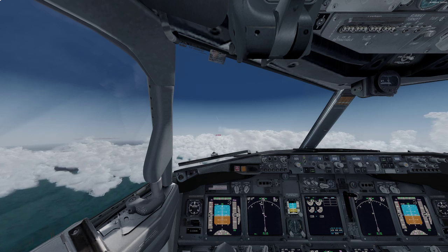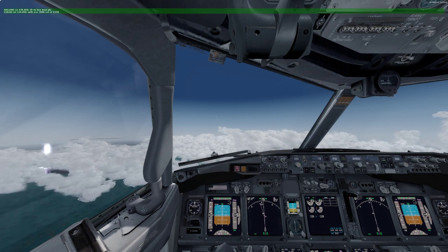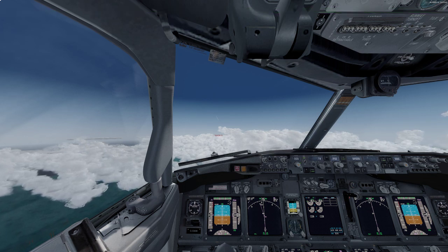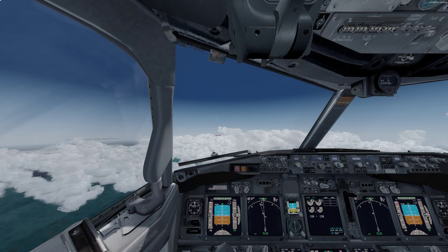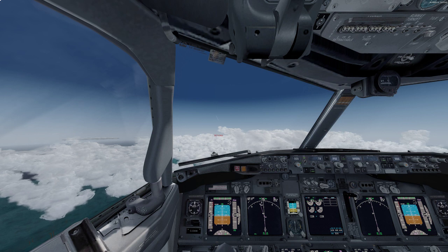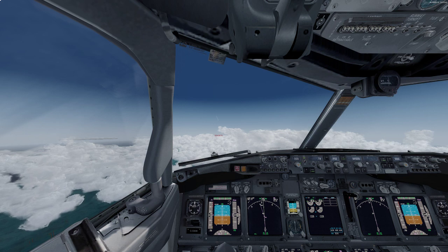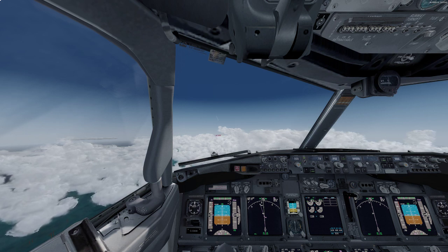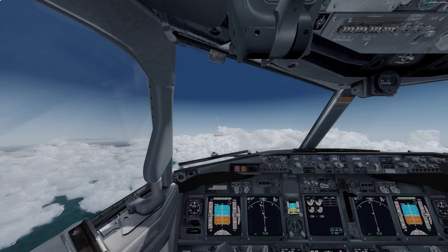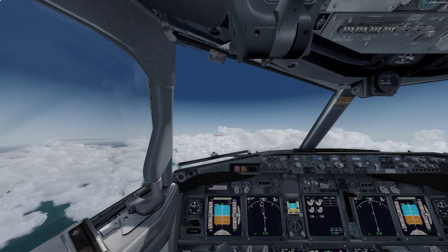American 997, turn left heading 200. 200, 997. Alright, air clearance to Miami, what's your call, sir? Jacksonville Center, American 2447, please. If you're at Orlando, you've got to give me 5 to 10 minutes. I cannot give you clearance right now. You've got to give me 5 to 10. 573 holding short on runway 21. Roger, line up and wait, runway 21.